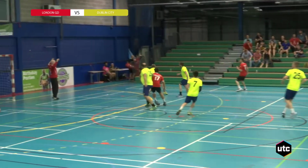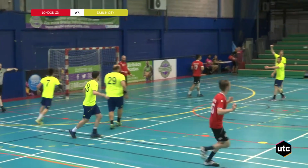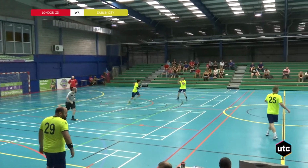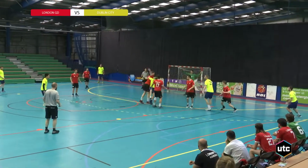Down the other end, immediate response by London GD, who come down, and the shot is no good off the post. The rebound taken, nice ball into the line and off the crossbar, but Aaron Bradley was standing inside already. It was a nice pass into the line. Bradley not quite setting his feet as he received it. Segara finds the line. That's much, much better.